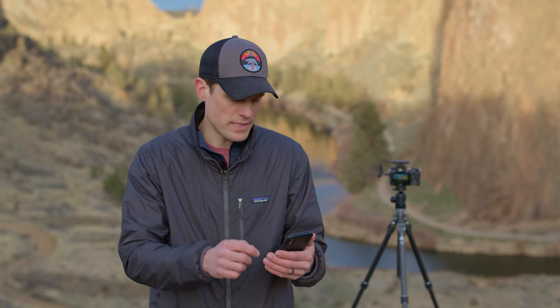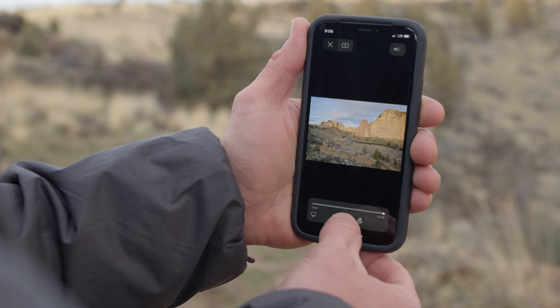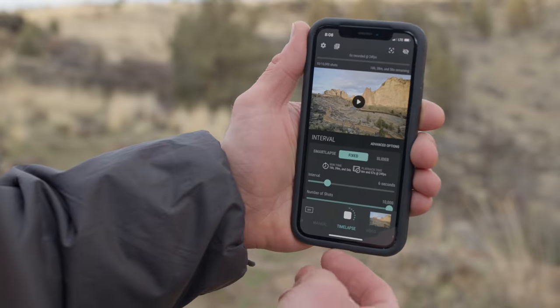If I tap here, I can see the video preview of what I've shot so far, just a few frames. And this will continue to update as new shots come in. Things are looking good so far. I'm going to let this go for a while and see what happens.